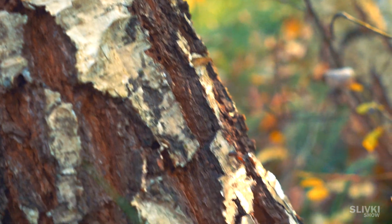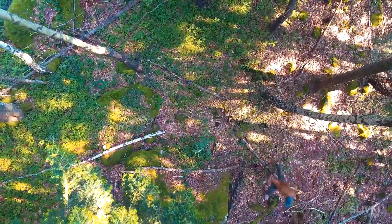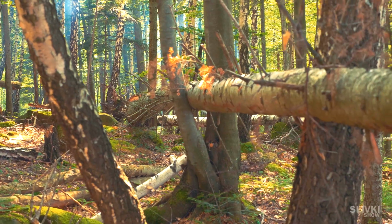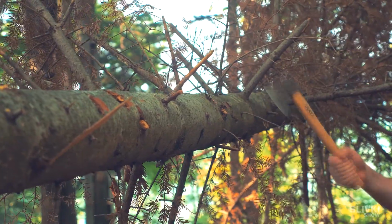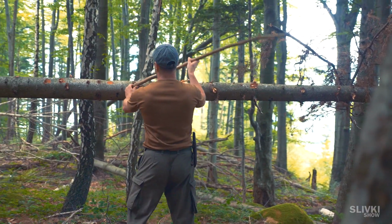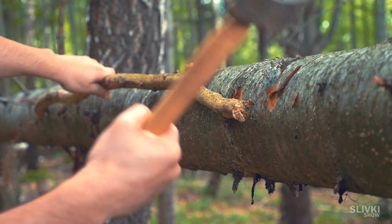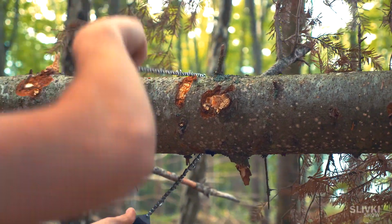Night is coming. We need to think about a bonfire, which gives us light, warmth, and scares off wild animals. It was a good idea to get a file. Near our camp was a big fallen spruce. We had to clean a few meters of branches. Using a stick, conditionally divide the space into 3 parts. Making markings. Now place a file on a tree and start working.